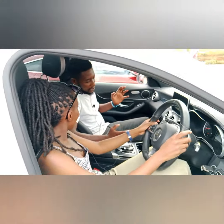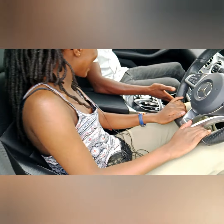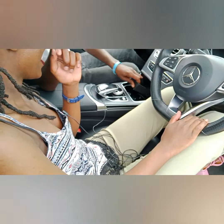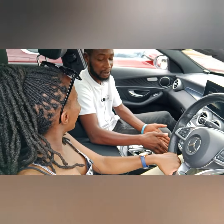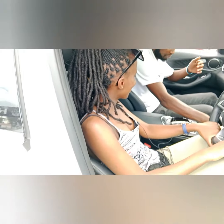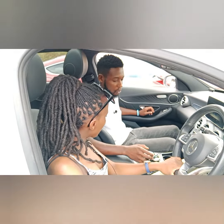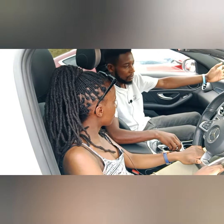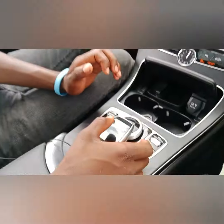Then here is the ashtray. You can opt for it to be an ashtray, or you can implement it to be something else, maybe a smartphone or smart charger. You just place it there. Cup holders. This is where you control what you want on the screen. Everything you need is touch. You can control it by touch.